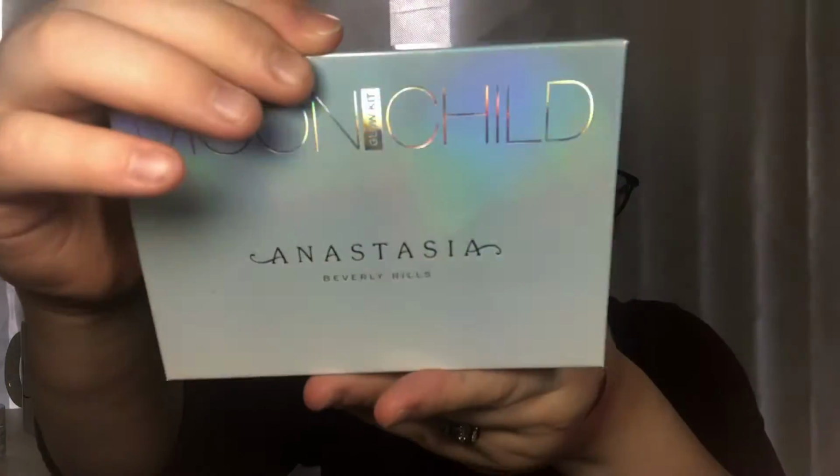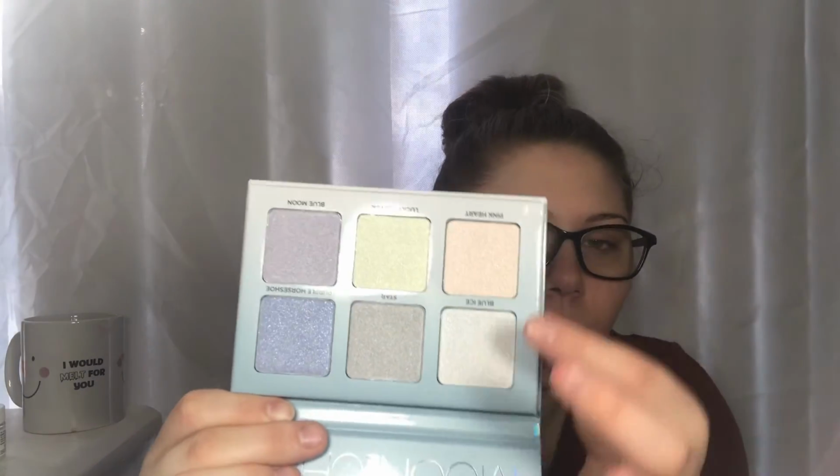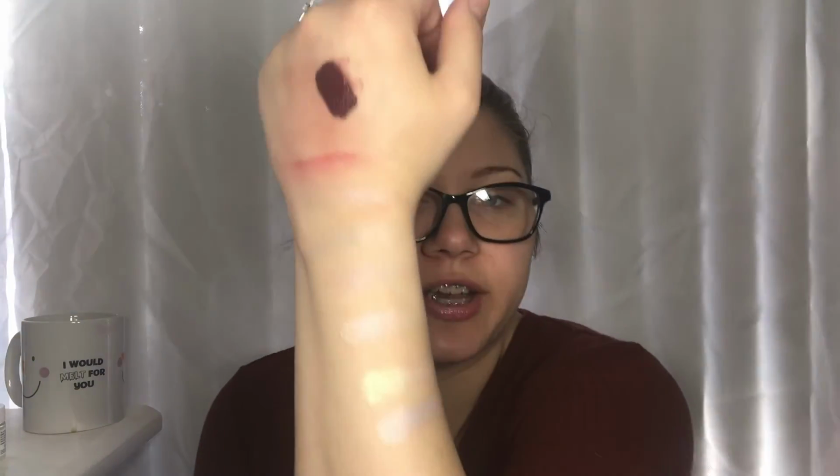Okay, so this is what it looks like, and we will do some swatches. Let's open this up. Ooh, so pretty. Now, this is not for everyone, but I do love those fun colors. And, you know, you have your more wearable shades. Let's just do some swatches. Okay, so those are the shades.